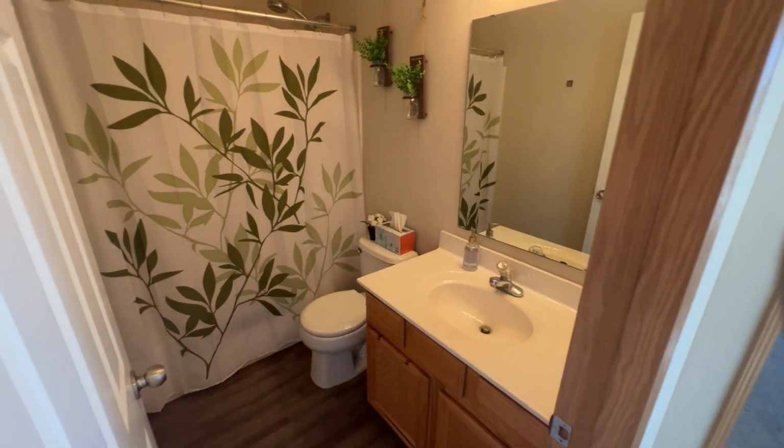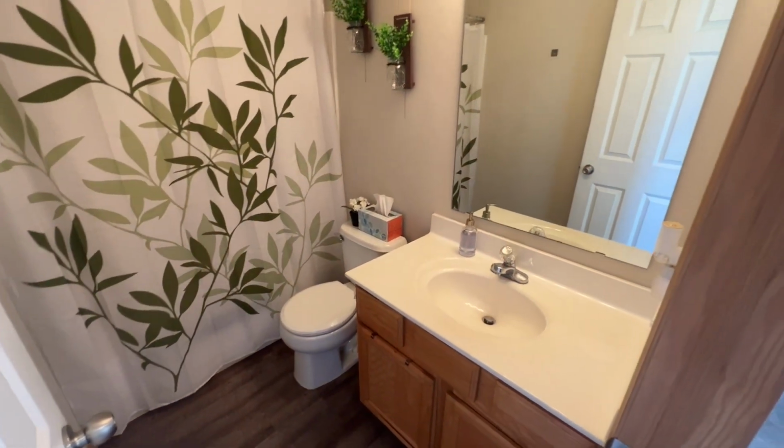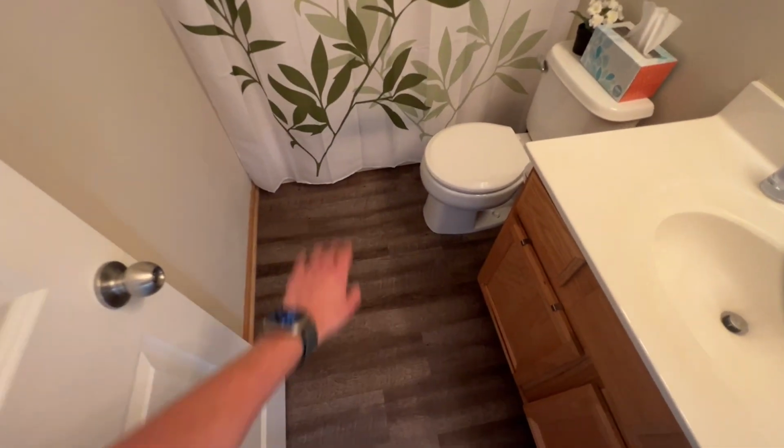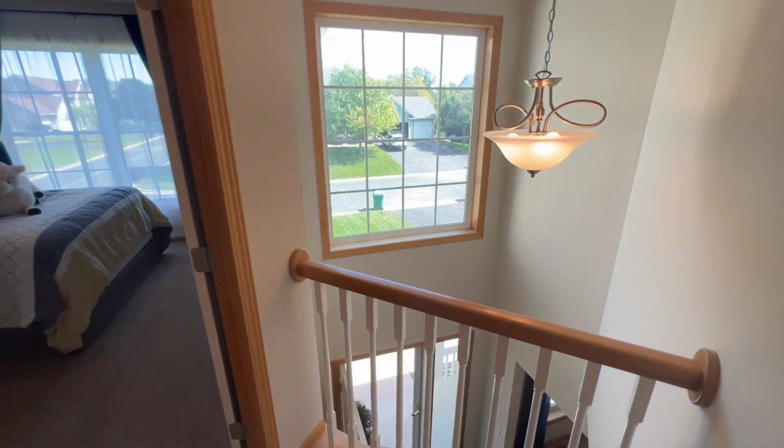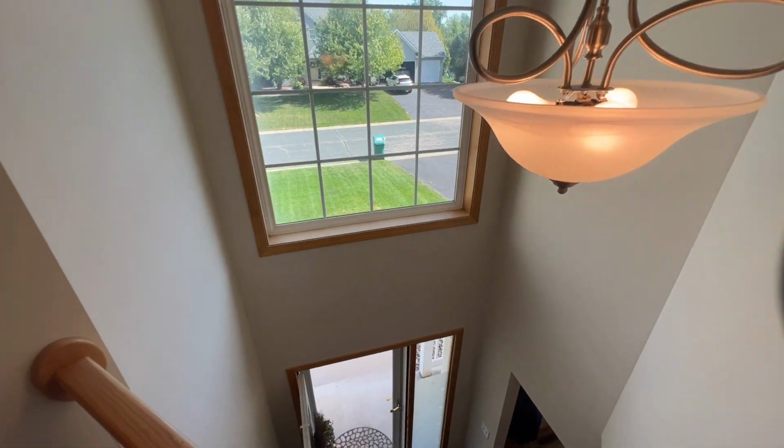Look at the shared bath. So nice sink vanity, oversized mirror, clean toilet. Again, same newer vinyl flooring, looks really nice. Full shower tub combo there for those bubble baths. There's that balcony I was mentioning.